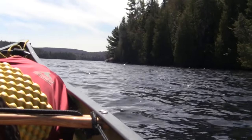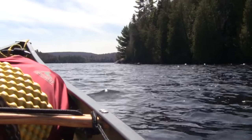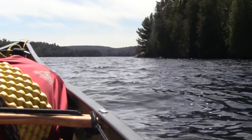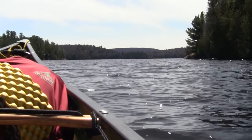Still have some wind behind us, but right up ahead here, we've got like an opening, and on the left, the landmass on the left, that's an island. If we duck in behind that, it's going to be beautiful in there. I'm hoping maybe there's some sites there.